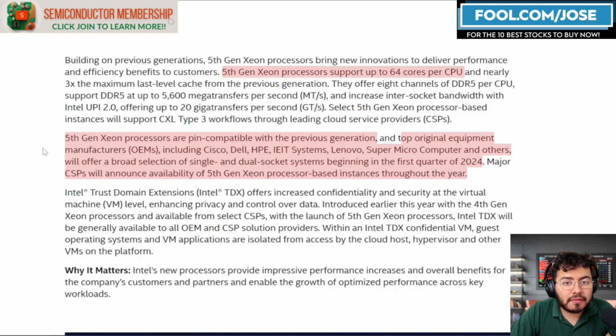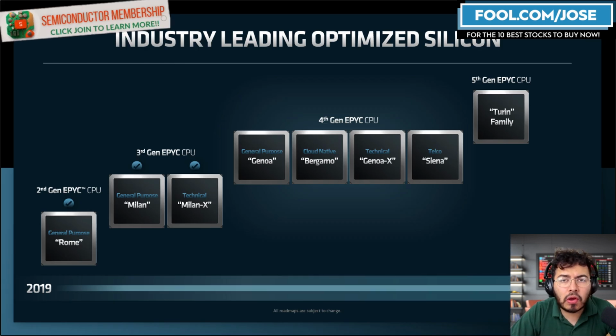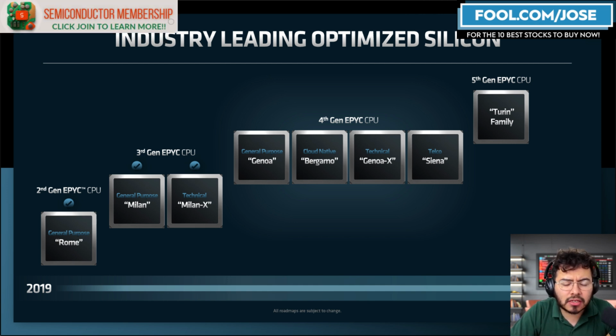They also did mention that 5th generation Xeon processors are pin compatible with the previous generation, and that's very important because we do know how difficult it sometimes is to ramp up new pin production. And what I mean is, for example, AMD, if we take a closer look, AMD's 2nd and 3rd generation CPUs, Rome and Milan, share the same pin layout. So if someone had the Rome CPU, they can easily upgrade to Milan. It was pretty much plug and play. But when it came to the 4th generation, the Genoa line, this was on a different pin layout because obviously new technology.